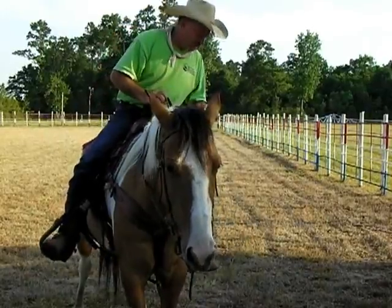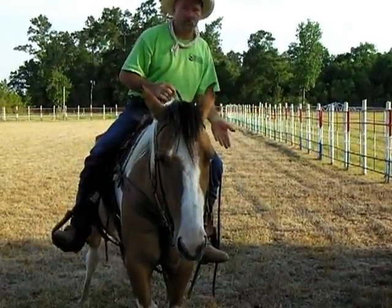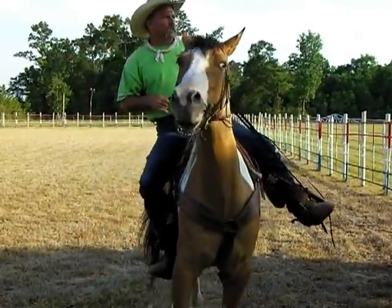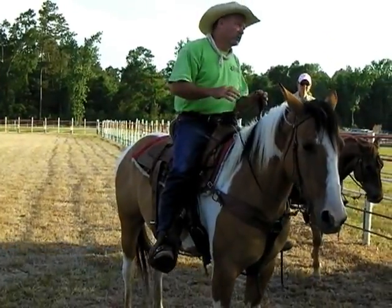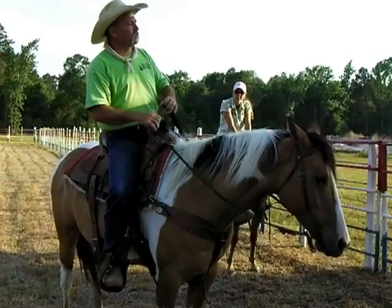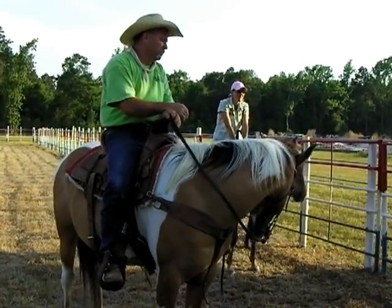If this leg's touching him, something's in his way, so I pull that leg off. This is an exaggerated move, and then I just give him a little touch right there, and he's going to go this way for me. They don't do that the first time. So you don't exaggerate your move too much the first time. You just get your leg off. All you want is a little step.